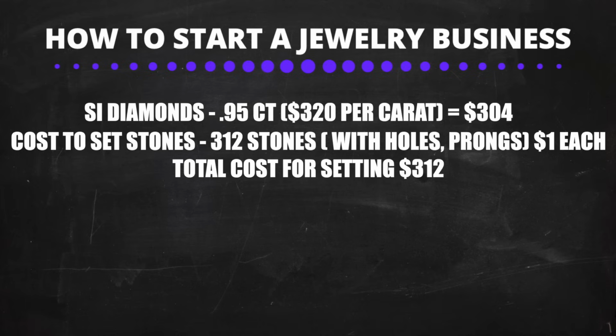There's a total of 312 stones being set in this ring, and we're paying $1 per stone because it already has holes and prongs. So the total we're paying the diamond setter is $312. Since we're making this piece in yellow gold, it will not be plated. So let's see how much it costs us to make this ring.